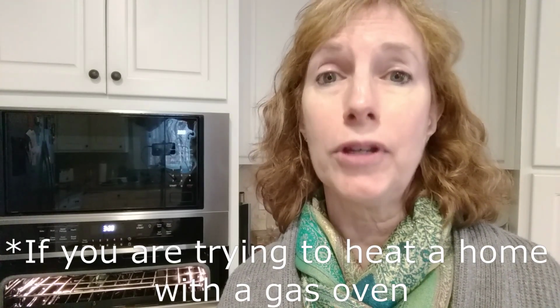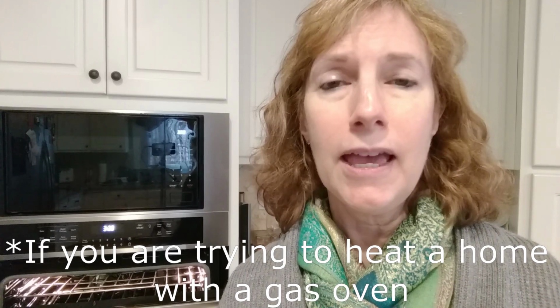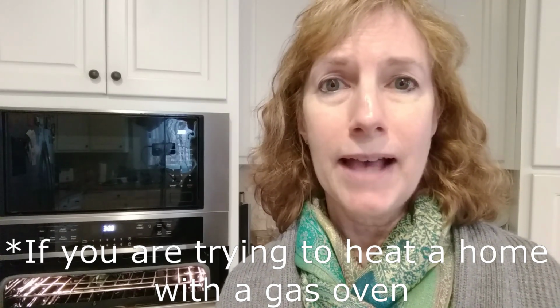Like I said, we had a reader who wanted to know, can they use their oven to heat their home? I mean, at first glance, you could see where they would think that when you are done baking and you open the door, it's nice and warm. The thing about that is if you have a gas oven, you are also subjecting yourself to carbon monoxide, which means you could get carbon monoxide poisoning. That is an odorless gas. People often can die from it and they don't even realize that it is affecting them.